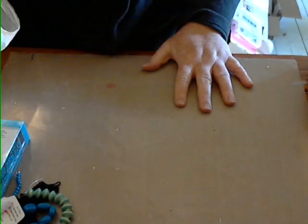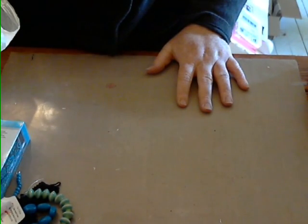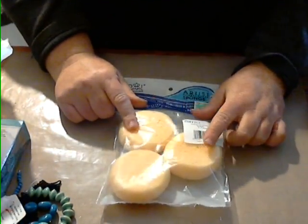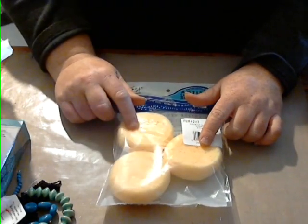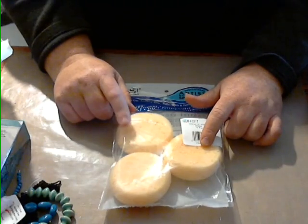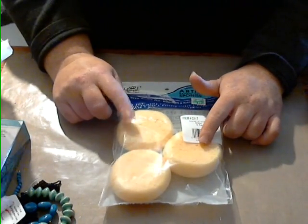Now, Hobby Lobby. They had so much stuff on clearance at Hobby Lobby. I was flabbergasted. I couldn't believe it. So let me just show you some of the things I got. This wasn't on clearance, but I did need them. These are sponges. I'm going to try and see what the difference is between the foam pads that I use with my Distress inks now and what it would be like with these sponges. So I'm going to try that.